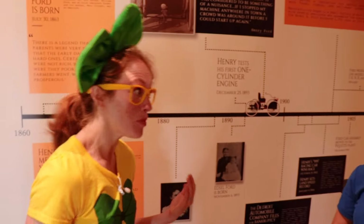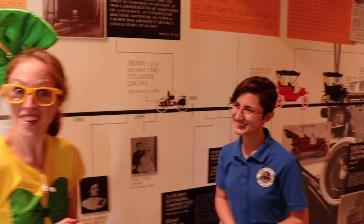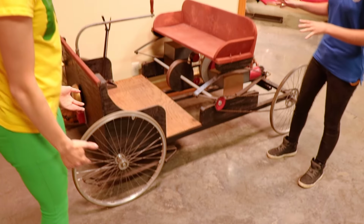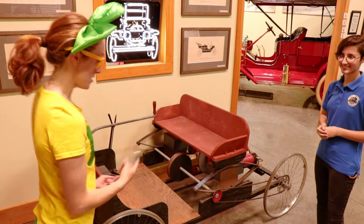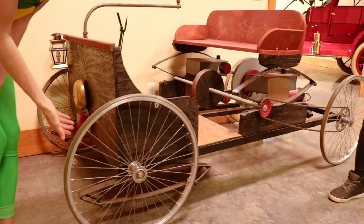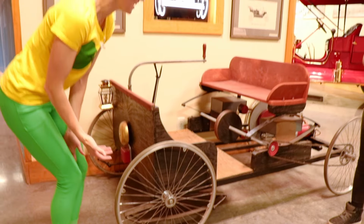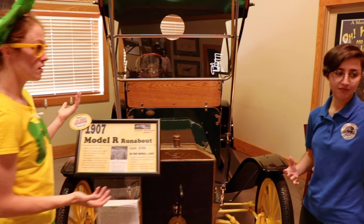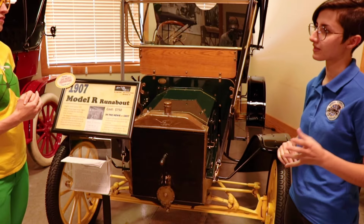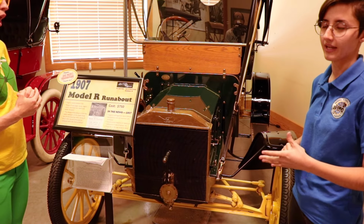I think you guys have a replica here, huh? Yes. Let's go take a look. Right here, this is a model of the quadricycle. Whoa! Quad means four. You see this? And it's cycle like a bicycle. Look at this. These are really thin tires like a bicycle. Isn't that neat? Can you imagine being creative and wanting to come up with your own vehicle? This is incredible, and this is where the journey started. 10 years later, after the quadricycle, we have this Model R. It's one of many cars that came after the founding of the Ford Motor Company.